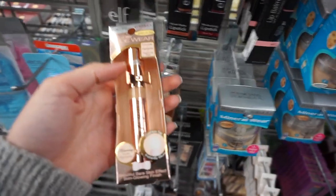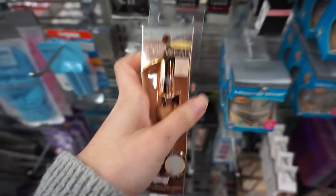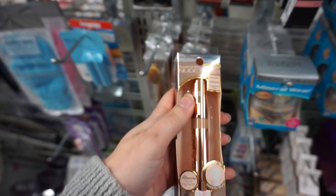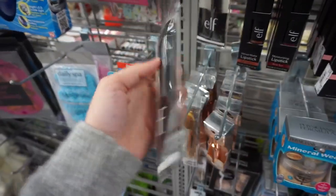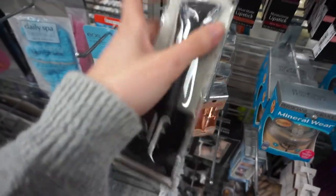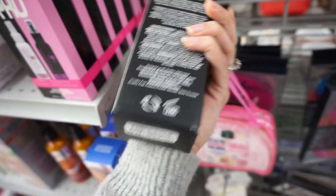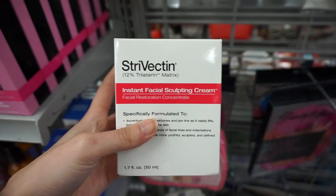They have Physicians Formula Nude Wear Blurring Concealer in light medium, and this is $4. I have the foundation in this really cute packaging. I have this e.l.f. brush that I love. This is the contouring brush for $2. I have the BH Studio Pro Makeup Setting Spray for $6. Vivectin Facial Sculpting Cream for $15.